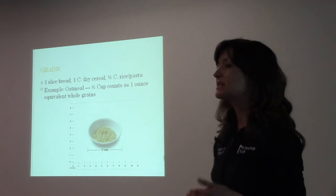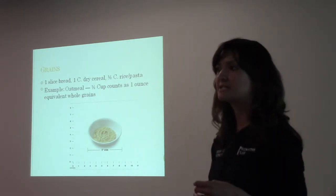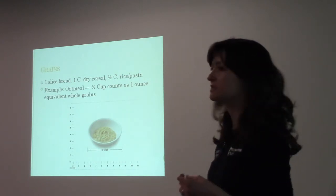Grains includes 1 slice of bread, 1 cup of dry cereal, half a cup of rice or pasta. Example here is oatmeal. A half a cup counts as 1 ounce equivalent of whole grains.